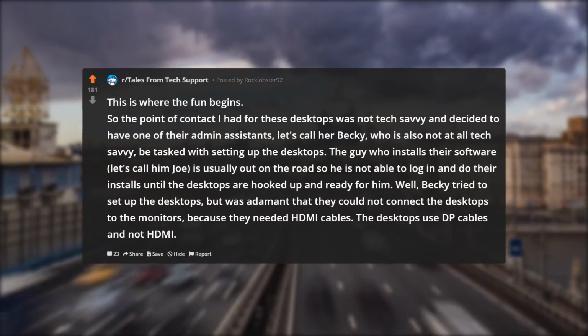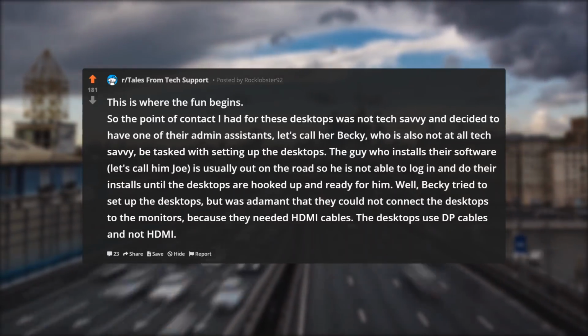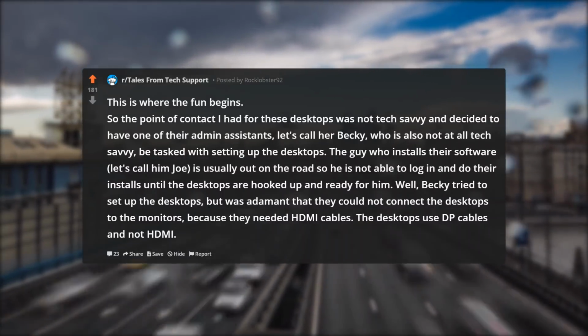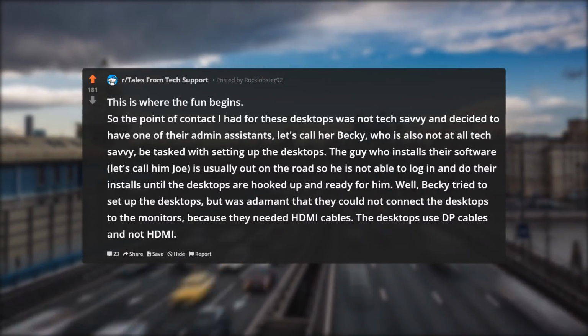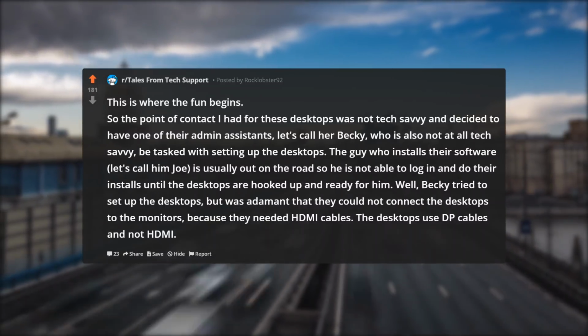So the point of contact I had for these desktops was not tech-savvy and decided to have one of their admin assistants, let's call her Becky, who is also not at all tech-savvy, be tasked with setting up the desktops. The guy who installs their software, let's call him Joe, is usually out on the road, so he is not able to log in and do their installs until the desktops are hooked up and ready for him.